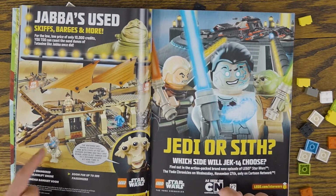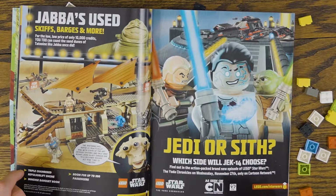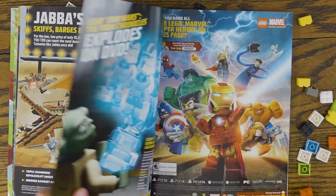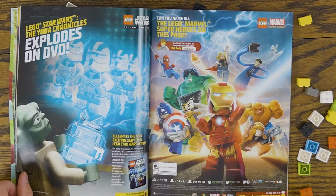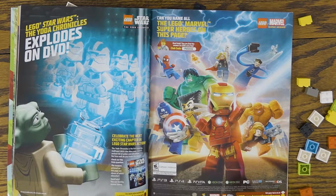Room for up to 500 passengers. It must be bigger on the inside than it looks. And then more about Jack 14, this character from Yoda Chronicles. All right, more about the Yoda Chronicles. Looks like you can pick it up on DVD. I wonder how much one of those would be to get. That might be a fun video review to do at some point. Leave me a comment if you'd be interested in that.